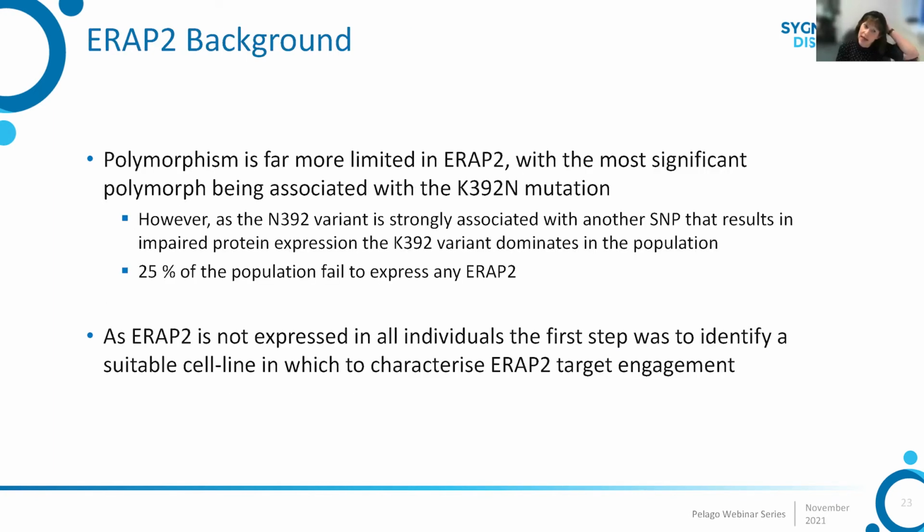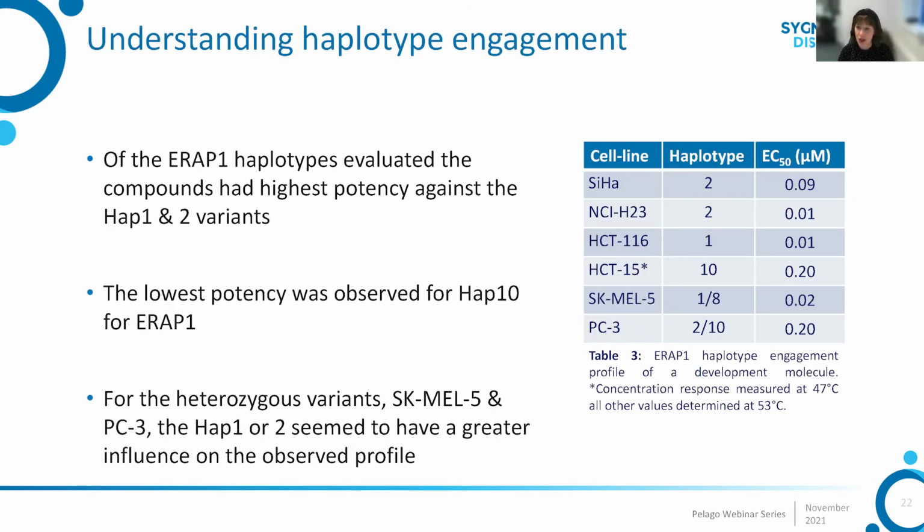So just quickly, I should have said, the table on the right just shows a profile for one of our development compounds. So you can see the variation you're picking up across the different cell lines and across the different haplotypes.